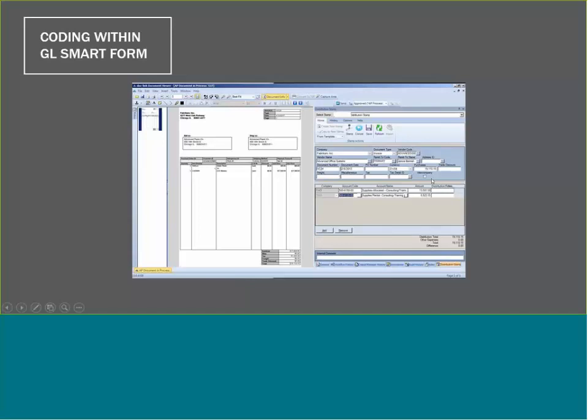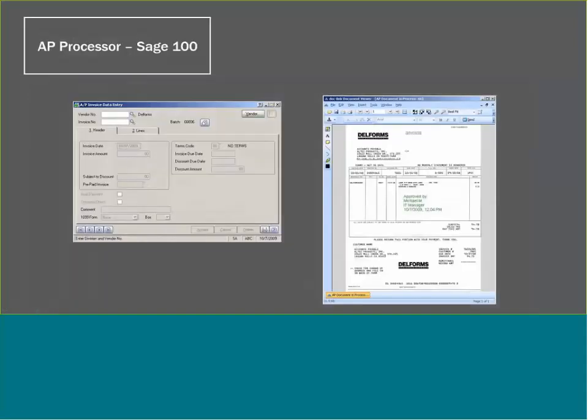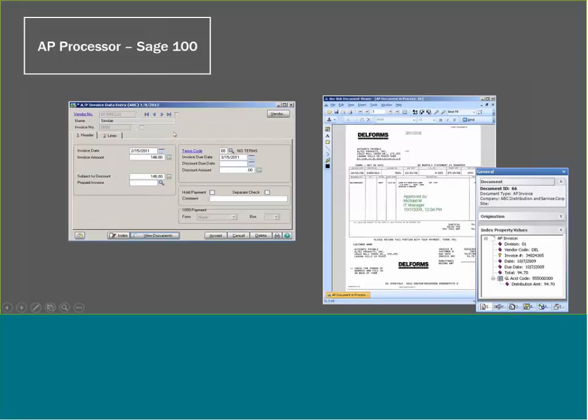Multi-currency, some of you are international, so yes, we are compatible with that. Okay? But once you're done, what happens is the system is going to push all that coding information from DocLink over to Sage, so you don't have to do that same data entry. And yes, of course, you can view all those documents within Sage.